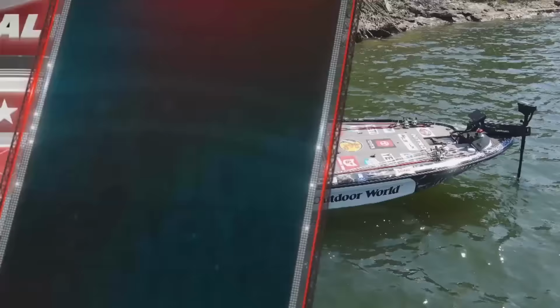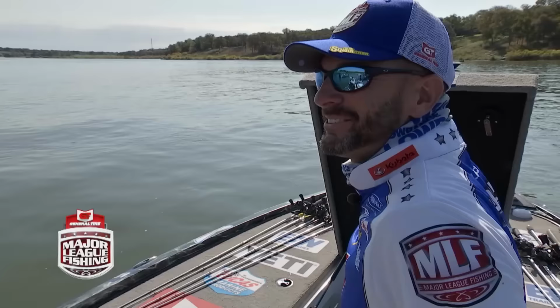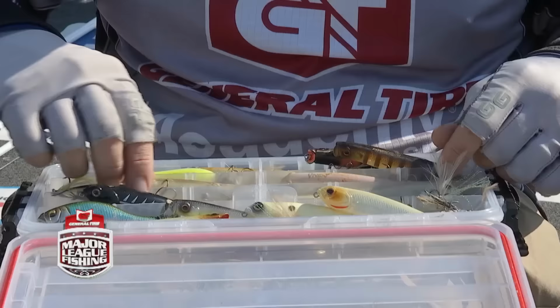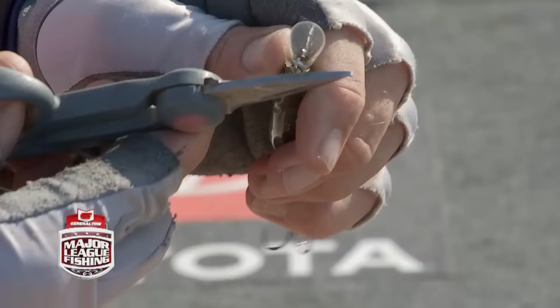Big period. I need to catch, you know, about 10, 12 pounds in this period. Honey jalapeno, baby. Let's go for it. We're about to be grinding on the bank. That's me right there. The anglers are in the final break of elimination round 1. While they gear up for period 3, let's take a look at the score tracker.